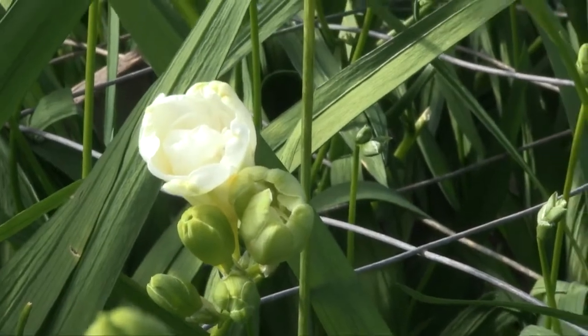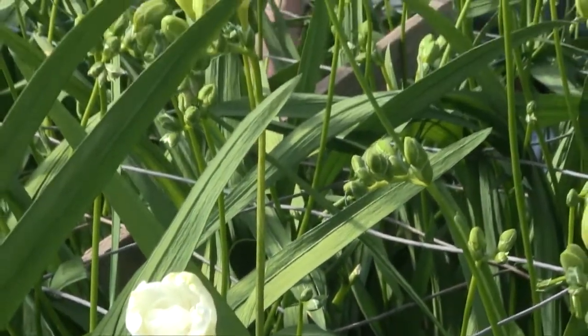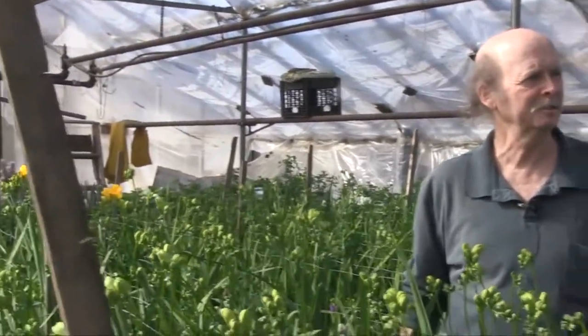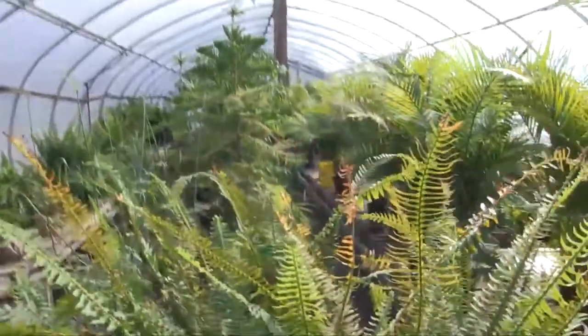native to South Africa, and their dormant period is hot, dry summer, so they fit in really nice with our cool winters in here. We can keep them to a minimum temperature, and they like our particular spot here. These old glass greenhouses really are perfect for their growth conditions. Warm in here. Yeah. Tropics.